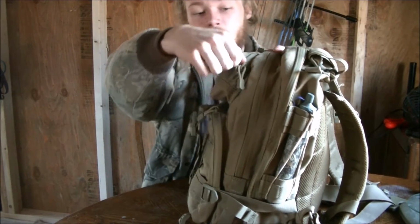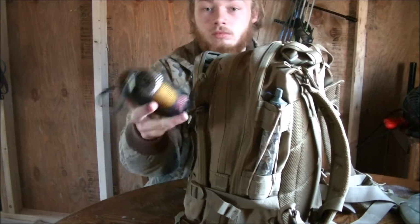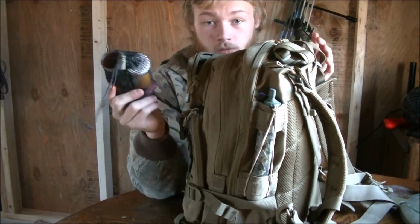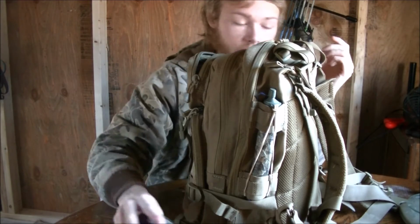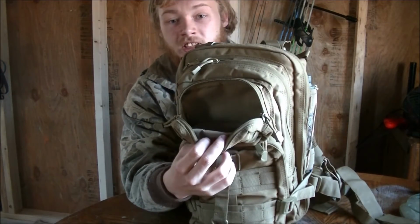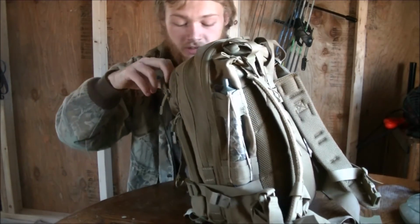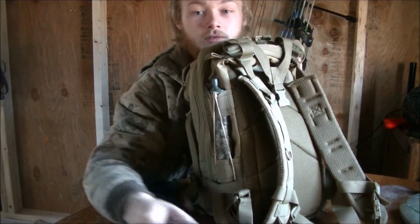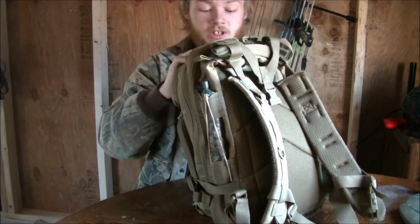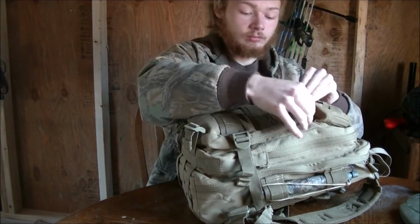So in this top compartment right here, this is where I keep my fire kit. Now this isn't a run-through of my gear, this is a run-through of the bag. In here, you don't really have any kind of spacing availabilities. There are really no pockets or anything to put stuff in, it's just the pocket itself. You could put maybe a map, some orienteering stuff, or you could do what I did, which is put a fire kit in there.